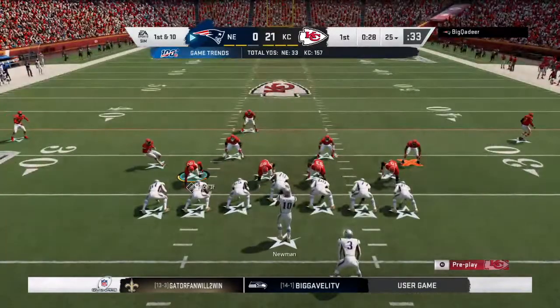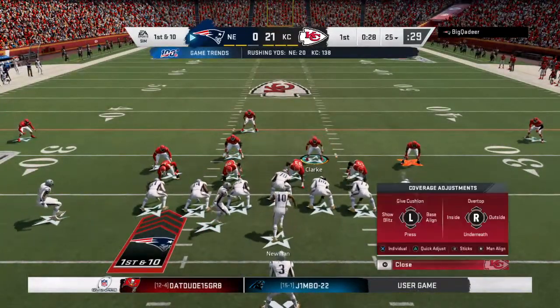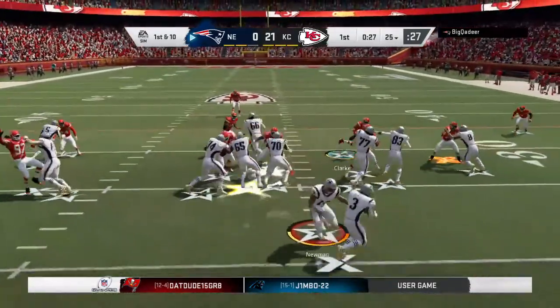The Pats at the line, ready to go. And some dangerous territory. You're already down 3 scores. A 3-and-out here, or an inability to put any points up. This one might be over by half.